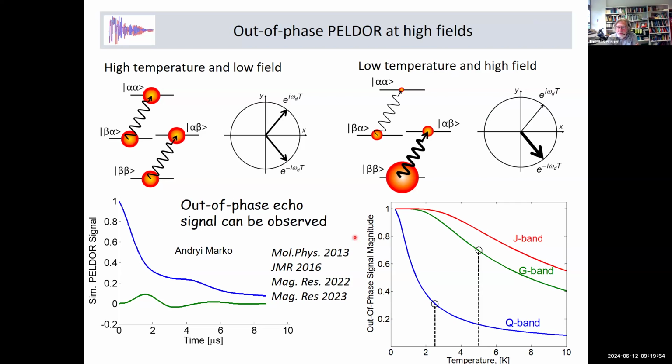This can be interesting for DNP, of course. So at high field, at least at low temperatures, you have very high EPR spin polarization. Not, as usual, only 1%. You can go up to 50 or more than that. But it's also interesting for the classical EPR experiments.